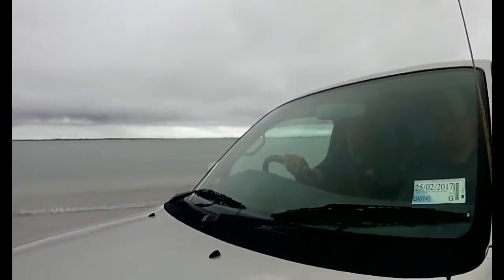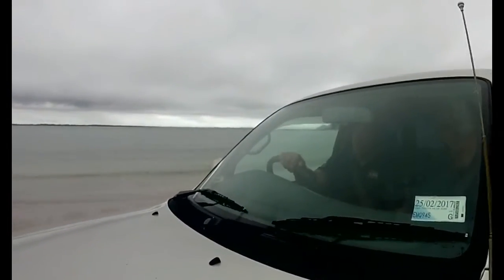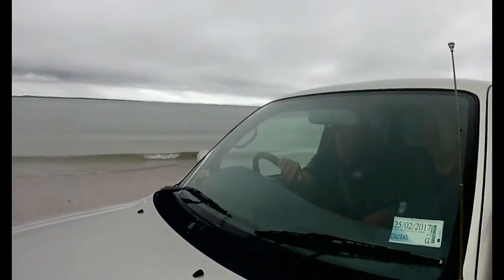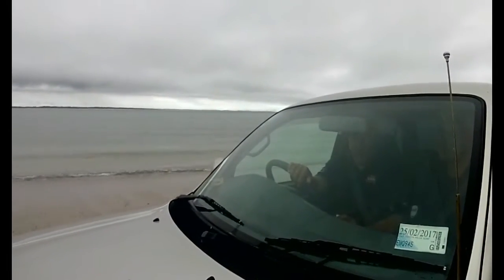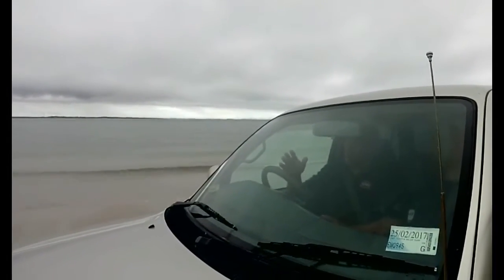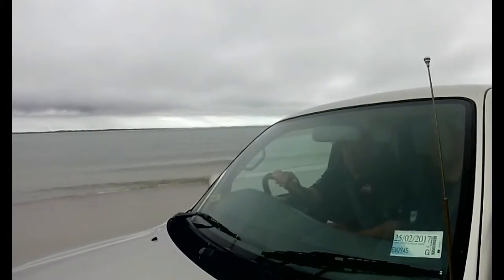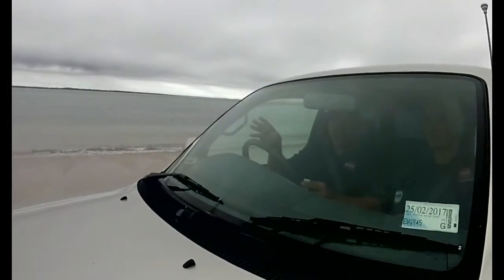This week, Stevo and I were up in the far north. We actually left the boat behind today. What we're going to do is we're headed out off Rangiputa. We've driven on to the beach. We're driving around and we're heading up the harbour to a spot we fished up in the boat.